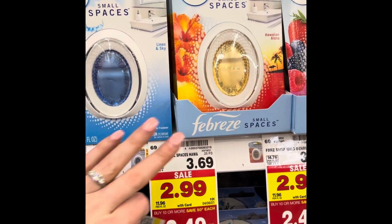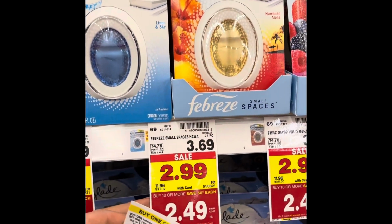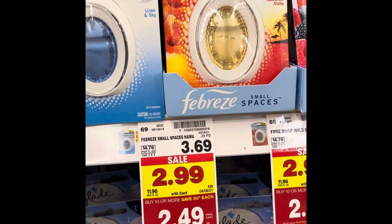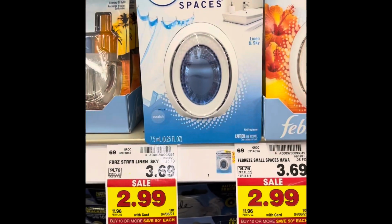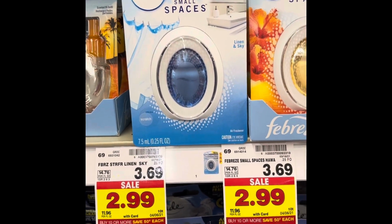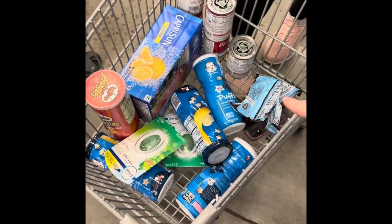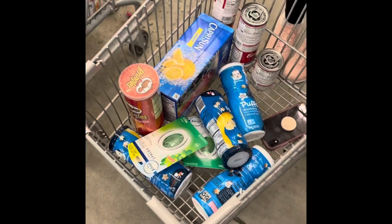$4.50. So the small spaces here at Kroger are $2.49, and we have a buy one get one free coupon. So we're getting both of those for $2.49. I think this is a little bit better deal than the CVS if you do not do the spend 40 get $10 back.